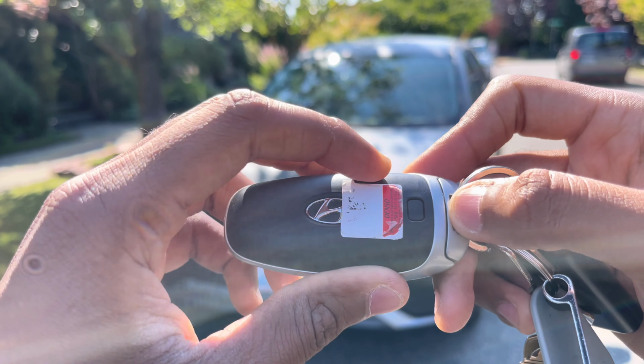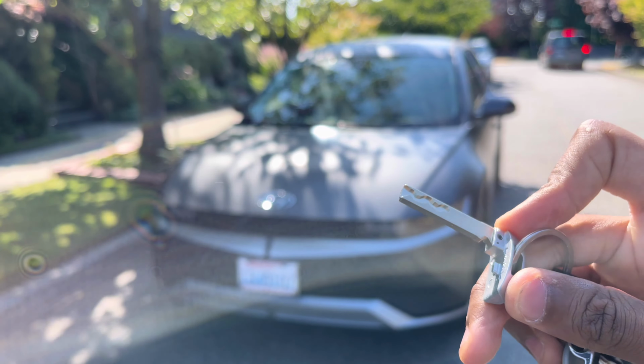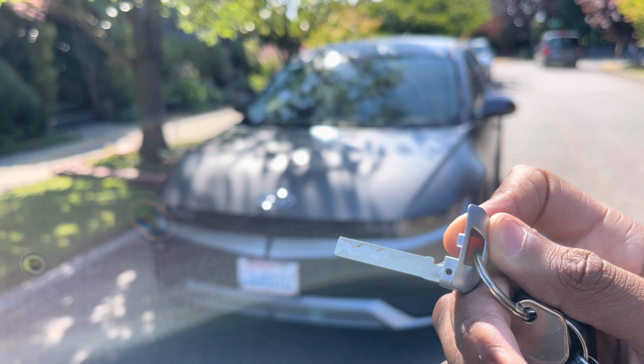Also, you have this button in the back as well. You can just press on it and pull the physical key out, and this way you also have a manual way of getting into the car and starting that process.